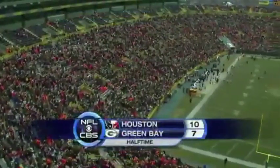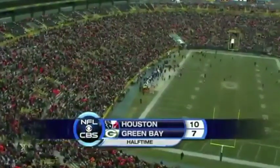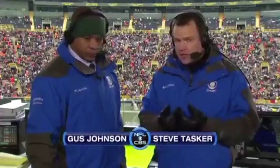Welcome back to Green Bay. Halftime score, Texans with a 10-7 lead. Gus Johnson along with Steve Tasker, tight first half. Yeah, it really was. The statistics were kind of even all the way across. And I think both clubs are running the ball well enough to use their play action passes. Aaron Rodgers is finding a lot of different receivers. And at one point, 13 different guys had caught a pass in this game for both teams. I mean, they're spreading the football around and doing exactly what they want.